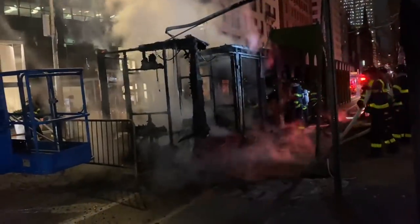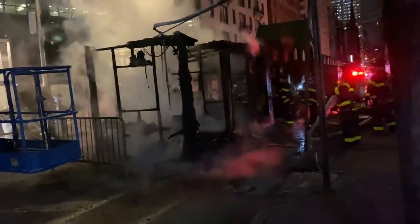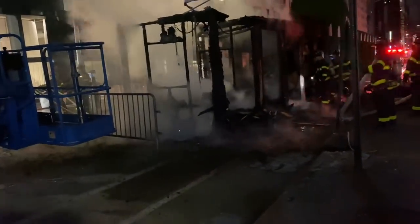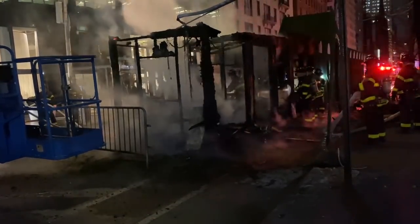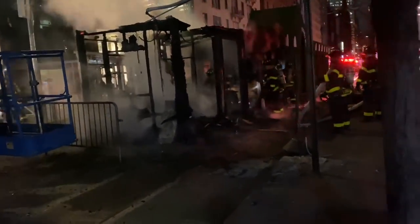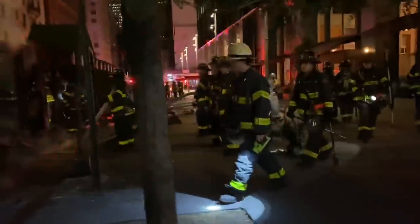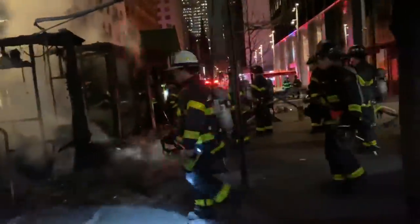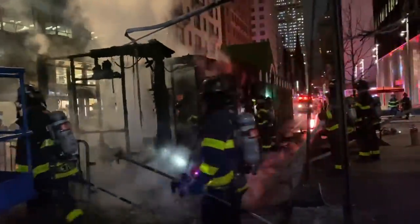Announcing all hands under control, Manhattan box 902, for the address in front of 125 West 55 Street, between 6th and 7th Avenue, for two outdoor dining structures on fire. All hands operated. Fire is under control. 0426. Division 3.